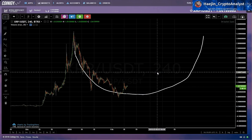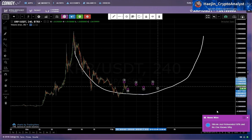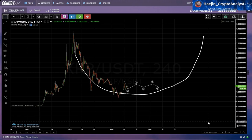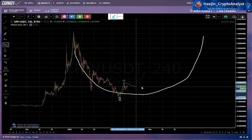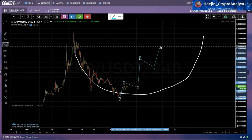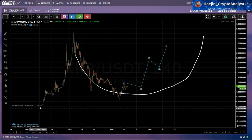The other likelihood could be that we get a complex kind of sideways correction too. More yet, get a 1 and a 2 that gets extended out, 3, 4 that gets extended out, and 5. About similar to the first one that I had given. Like here you have one long extended correction.